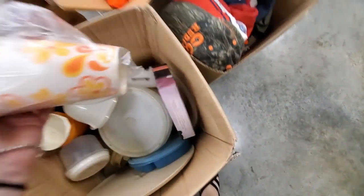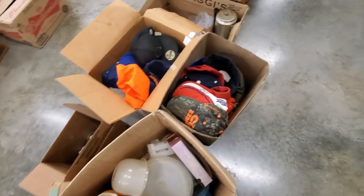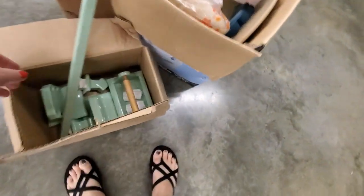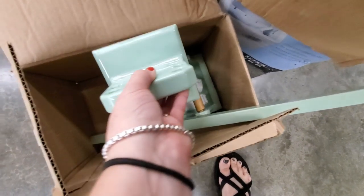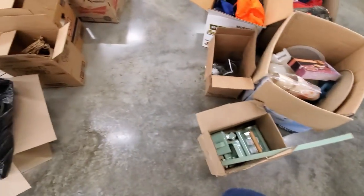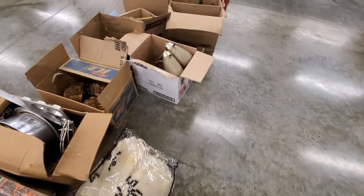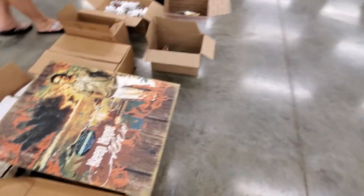Look at this new old stock. These are probably Dixie. Oh, yes, it's not new old stock because it's in a Ziploc bag, but still, they survived. Oh my Lanta. This is the preview, like I said. The auction, we get here about an hour, 45 minutes or so before the auction starts, so we can preview everything before we make a decision on what we're wanting to go for.